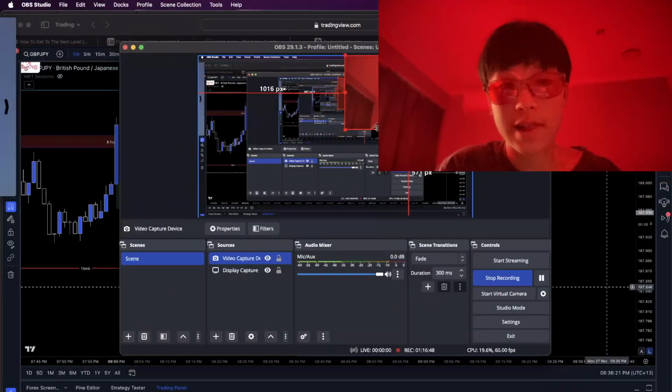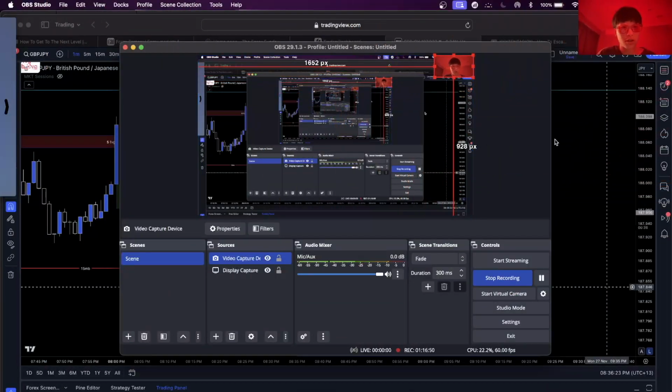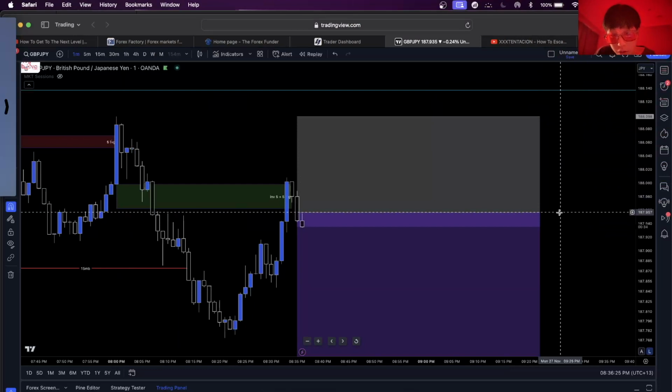Run right there. Currently down $6. Might look for a re-entry if we get this fair value gap.